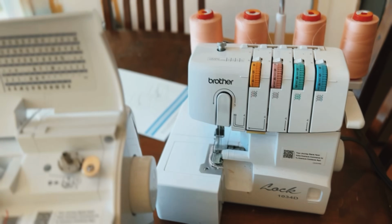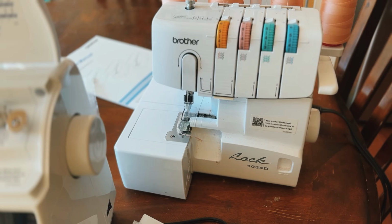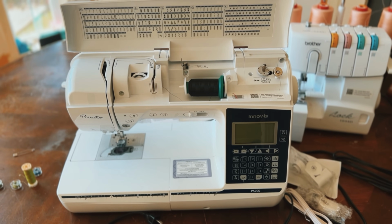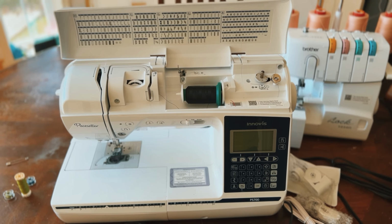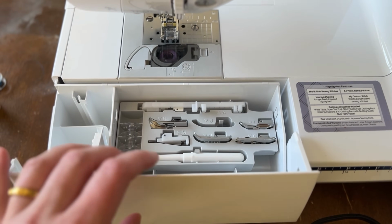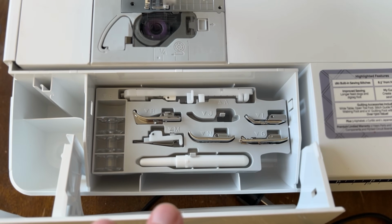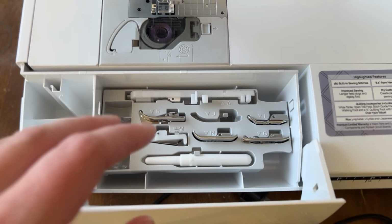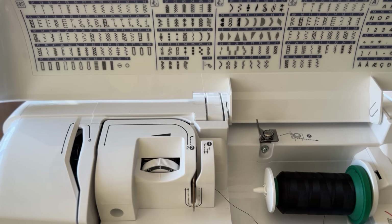I also have my Brother serger, the Lock 1034D. So I'm going to go ahead and sew a little practice swatch, and then I need to work on my Ashton top and my Chanterelle View A pants. And this is just a little thing, but I think it's so cool the way all of the parts and feet and bobbin, just everything is in a specific place. It's organized and it tells you what foot you need for which stitch.